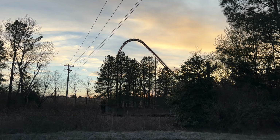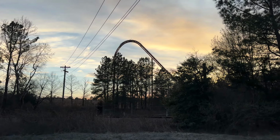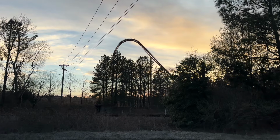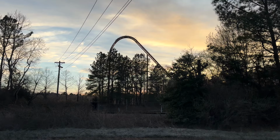I can't see anything going on over at the Project 305 site. At least there's no ride painting or anything. I know people had speculated that maybe they were going to paint the ride this off season, but it doesn't look like that's going to happen.